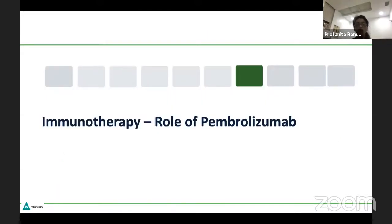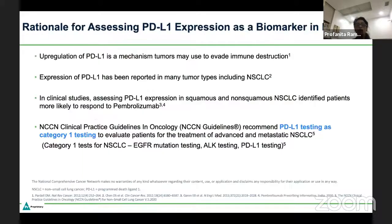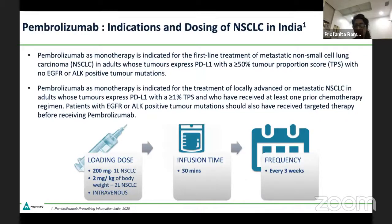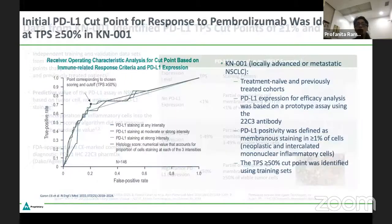So let's look into pembrolizumab, a PDL1 blocker. It is approved in category 1 when you have a TPS score of more than 50%, provided the biomarker is negative. In the second line, it is approved as a monotherapy in category 1 with a TPS score of greater than 1%. That is, as of today, the recommendation for adenocarcinoma, squamous, and not otherwise specified, so all of them are clubbed together. PDL1 testing has to be done, and it has category 1. We will not get into the Ventana assay. It is approved in India and can be used with a cutoff of more than 1%.